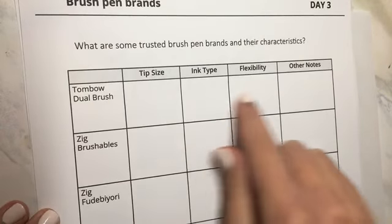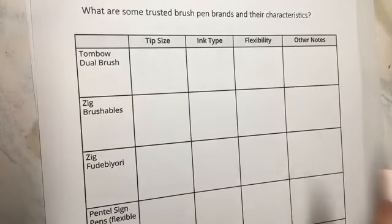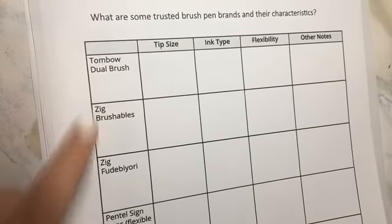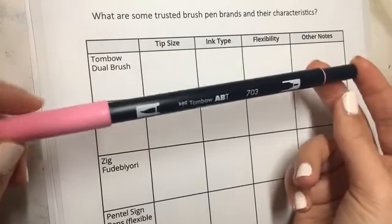So this is the first page of the worksheet for today. So Jordan and I will alternate showing you these pens and filling out the chart as we go. So the first one, you may have seen this before on Instagram. It's a really popular one. It's called the Tombow dual brush pen, and this is what it looks like.